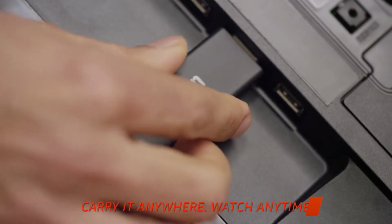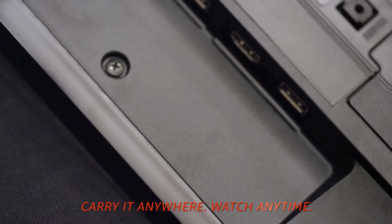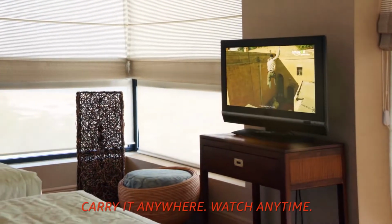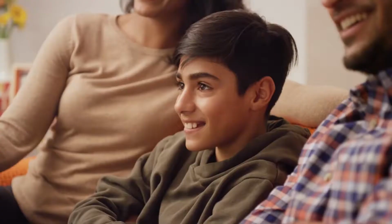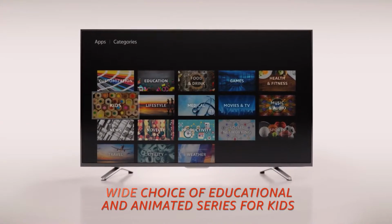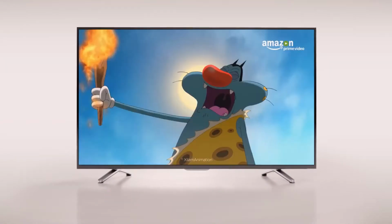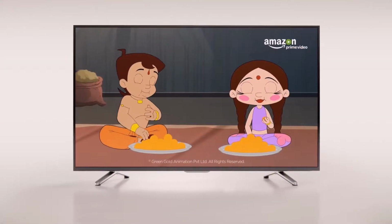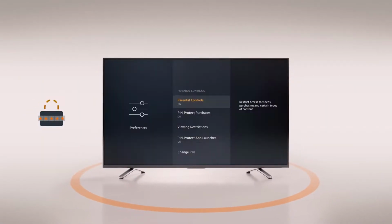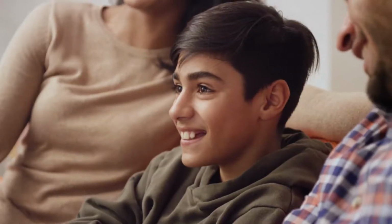This device can tag along anywhere and everywhere. All you need is an HD TV, a Wi-Fi connection, carry it anywhere and watch anytime. The kids will love it, thanks to the uninterrupted streaming of games and popular animated series like Animal Mechanicals, Chota Bheem, and Sid the Science Kid. With its parental control feature, you can ensure that kids watch what's right for them.